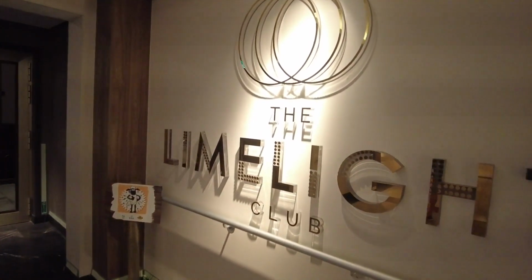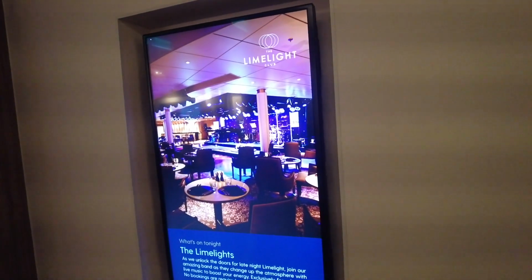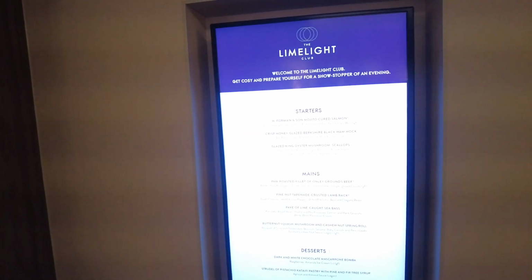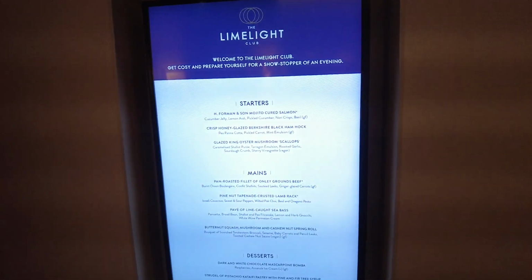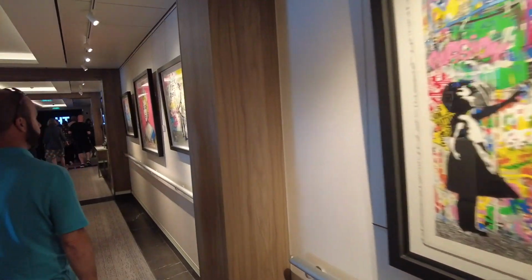Here's the Limelight Club, and this is the dinner and music club that costs £25, I think. Oh, you get the menu. And you can see on our cruise that Matt Terry is performing, and here is the menu. You need to book this in advance because you're probably very unlikely to be able to book it once you're on the cruise ship. Carrying on, more art.